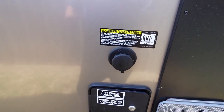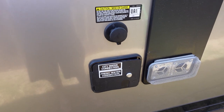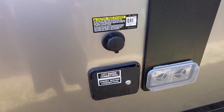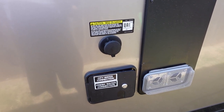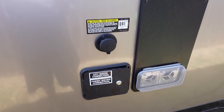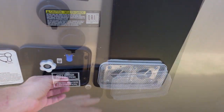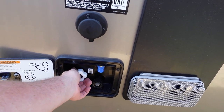And the black tank, for you guys that don't know, is the tank that all the poopies go down, right? The gray tank is kind of like the kitchen sink water, the sink water and the shower water. And then we have a white tank, which is our water supply when we do not have a water hookup. We have the fresh water connection right here. Now this is for winterizing it, so we don't use that.